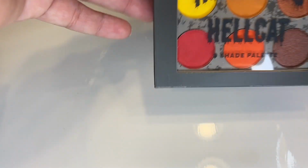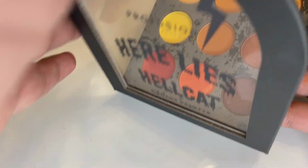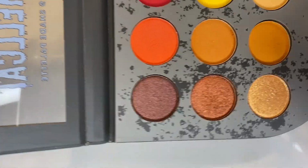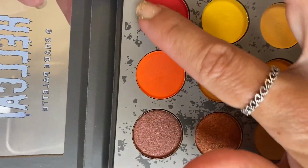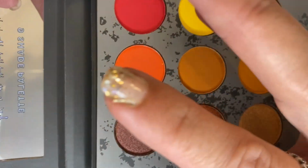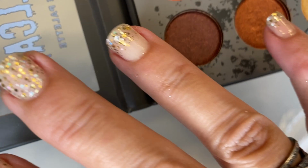Next up are my Profusion palettes. So I have this one that was part of their Halloween collection last year, Here Lies Hellcat. And it's just kind of a fun tombstone shape. I just think that's fun. And then I really wanted it for this red, this orange, and this yellow. And then we will go ahead and do this.